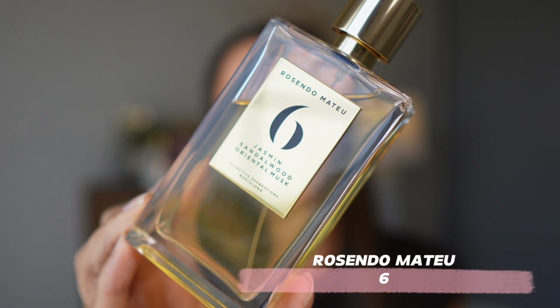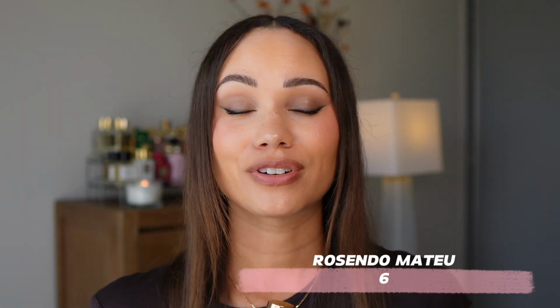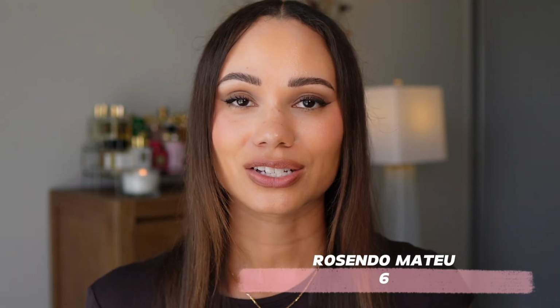I absolutely love this next fragrance, and I feel like even though it is very suitable for summer, it actually makes a very good all year round fragrance, and it's Rosendo Mateu No. 6. This is a perfect all year round fragrance. I feel like the notes in this are really good for any time of year, but it also is amazing for summer. And oh, this is such a stunning fragrance.